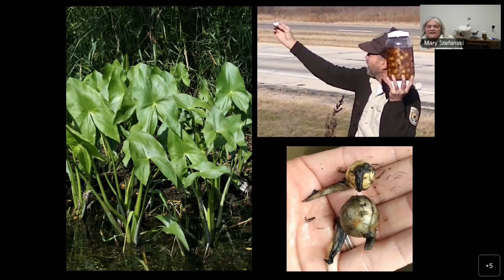And so with that hand picture in the bottom, those are kind of small ones. They can get really large. They're usually like golf ball sized, or they can even be a little bit bigger. And those are arrowhead tubers. The arrowhead's the plant on the left. But the birds that are here are looking for tubers from other plants too. So there could be sago pondweed, wild celery. We have a plethora of vegetation out there that they're digging for and pulling those tubers out of the bottom.